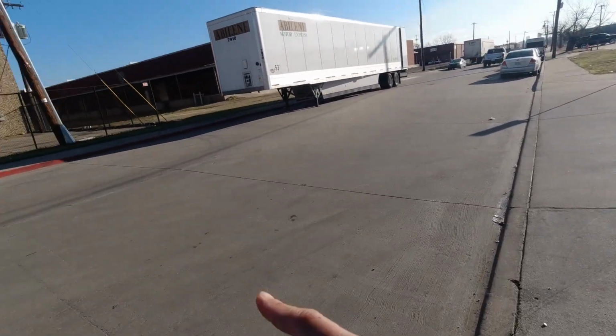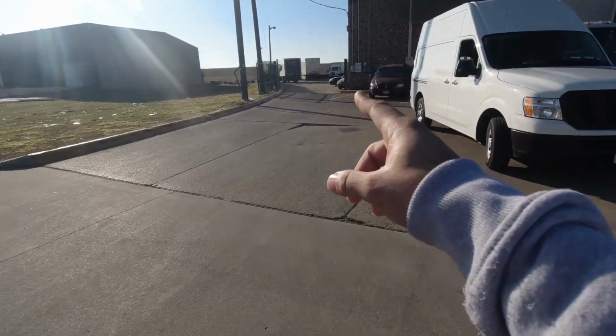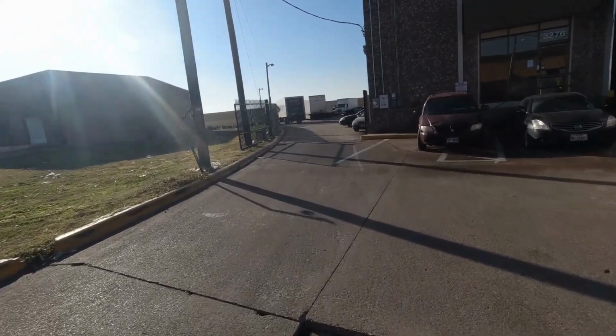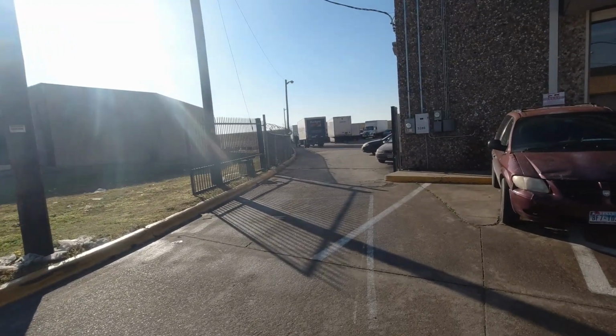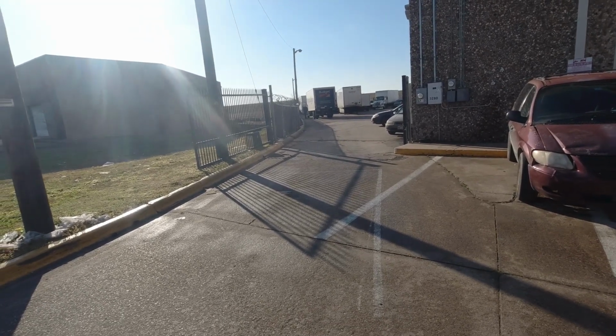I gotta pull off this street right here. I gotta park it down in here. Now that guy's moving a box truck right now. That's where I'm gonna be parking it at. Plenty of space.